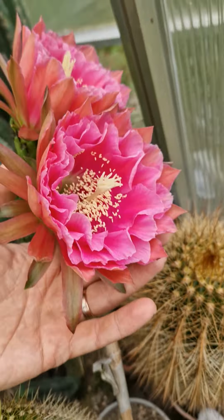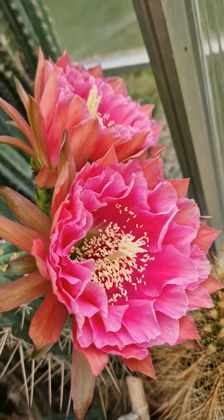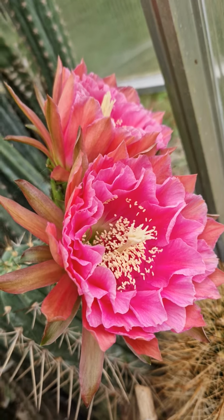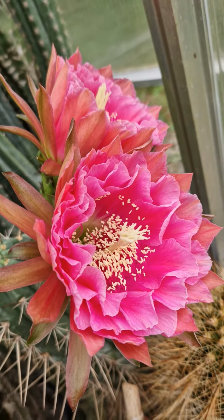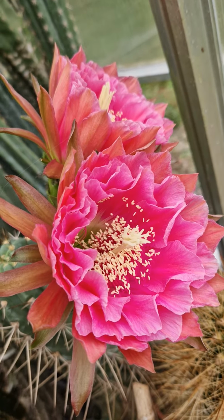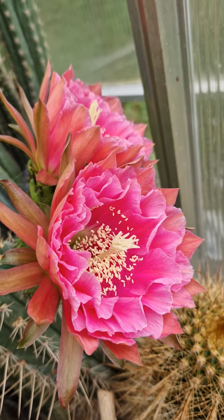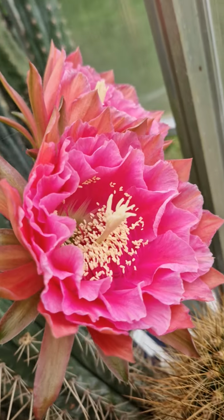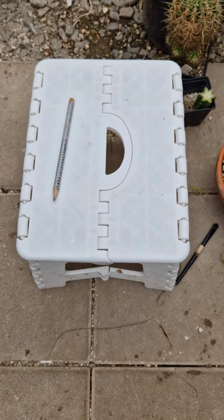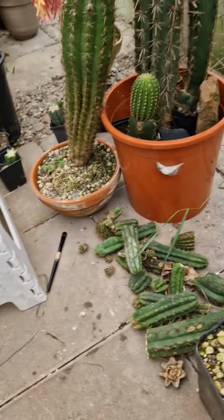Yeah, and these are a little bit wavier. There you can see why it's called SAARWELLEN. The Saar is a river in Germany, the home country of the breeder, and it translates to waves of the Saar. So yeah, because of the wavy flowers, very nice. I brought me something to sit on because I'm an elderly person.